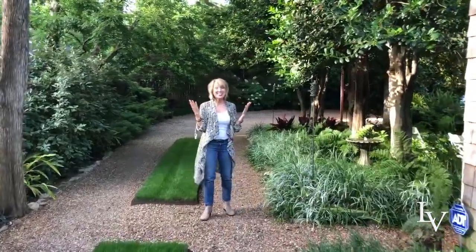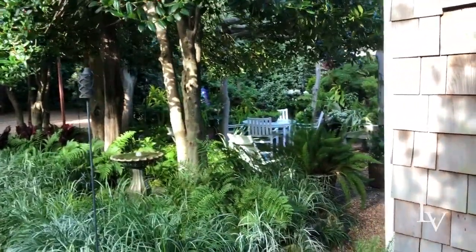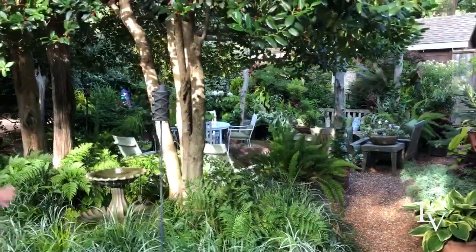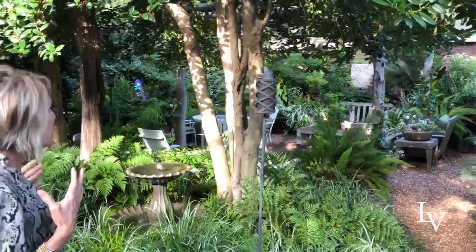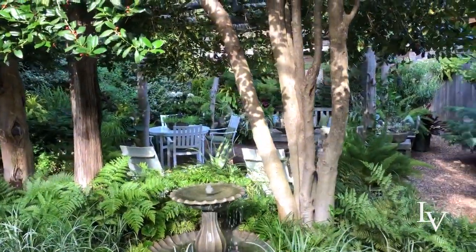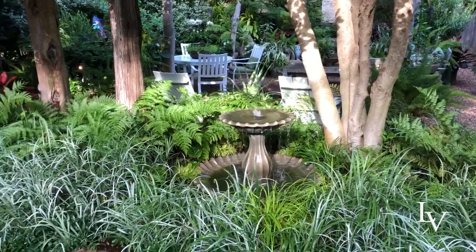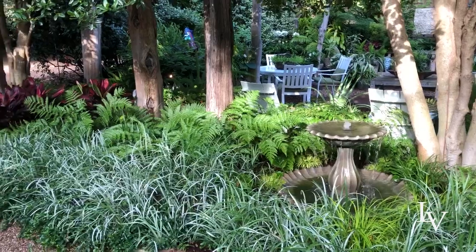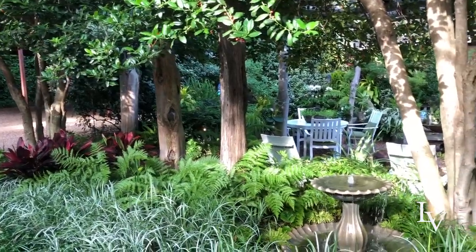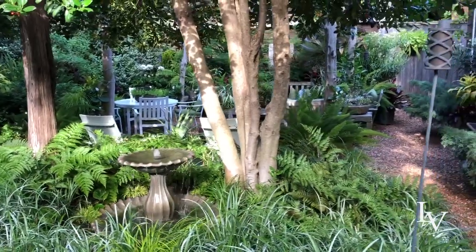To this oasis of a backyard. Again, so relaxing, so serene, and not a blade of grass in sight. It's just lots of gravel, easy to maintain gravel, ground covers, the wonderful sound of a fountain, nestled in all of this greenery. It just couldn't be easier. It almost has a spa-like meditative vibe to it.